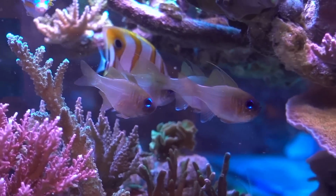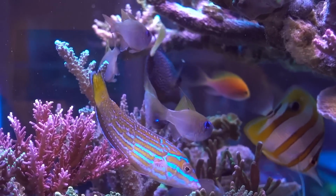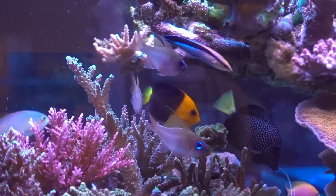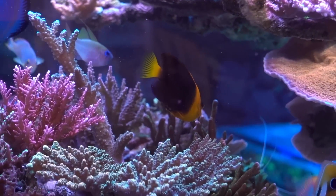Do you feed them anything particular, special, or just regular? It's regular frozen. I don't do pellets, I don't do flakes. I am very low on nutrients, so I need to raise nutrients, so I do only frozen food.